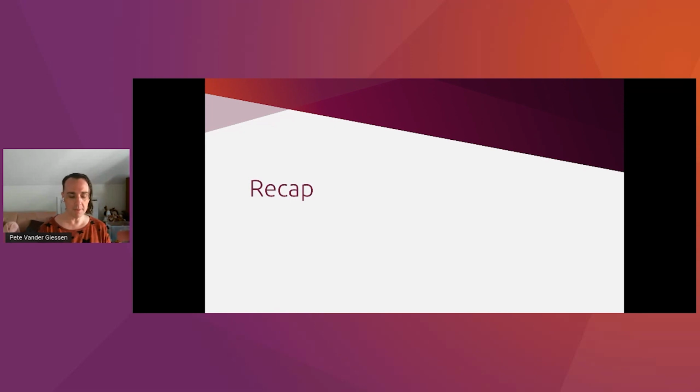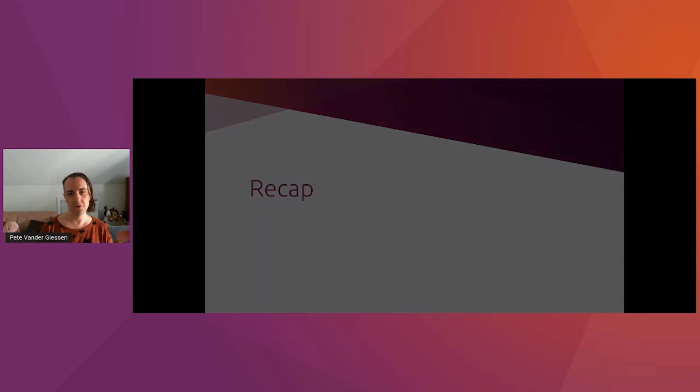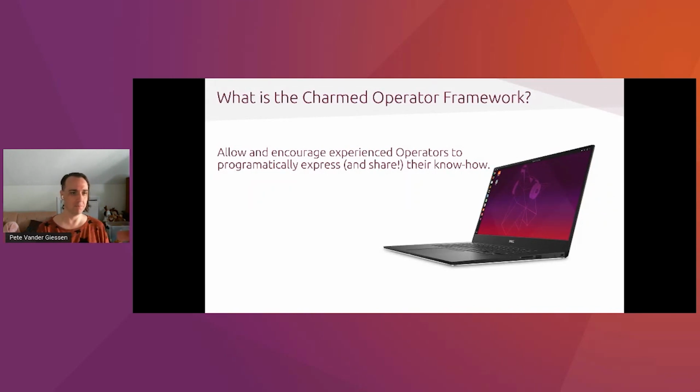So let me just give you a recap. We presented the charmed operator framework at the last operator day. For those who aren't familiar with it yet, obviously it's been touched on heavily in other presentations, but just in case you're jumping in or you just want the recap, the charmed operator framework is Canonical's way of enabling and encouraging experienced human operators to set down all of the knowledge and wisdom in their head in a software program.